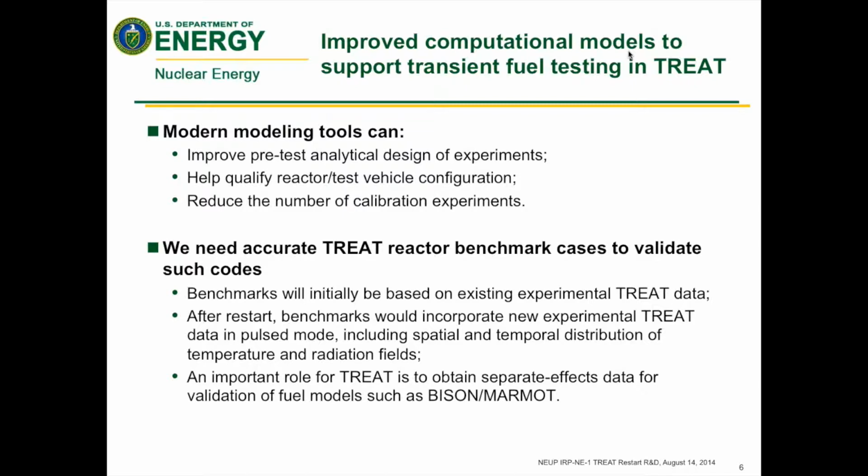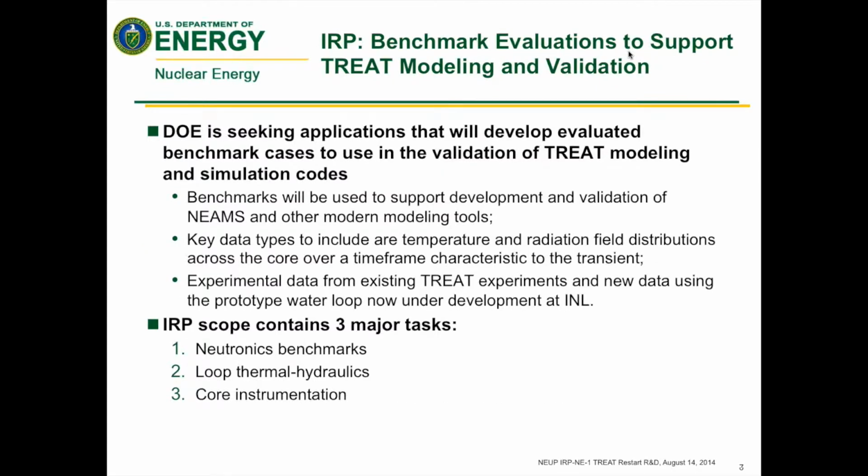contains three major tasks. The first is neutronics benchmarks. The second is loop thermohydraulics benchmarks, and the third has to do with core instrumentation, selection, and placement. So the neutronics benchmark, in this, the idea is to evaluate existing TREAT neutronics calibration data.